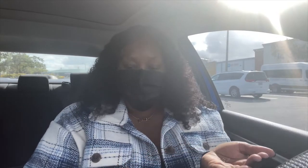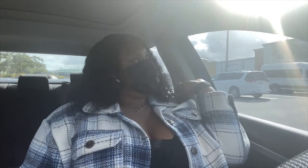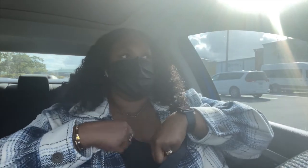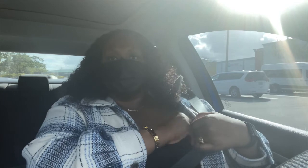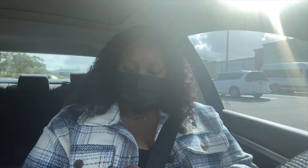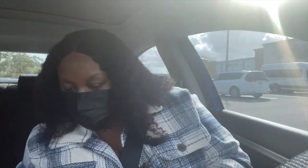Y'all, I'm so happy I was able to find that fondue maker, because low key, I was about to just melt the chocolate on the stove, but I really just wanted to be extra. Oh, hold on, because I'm definitely giving y'all breast assist. All right, I just wanted to be extra and get me a fondue maker and make it look like the Melting Pot at my house.